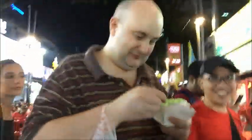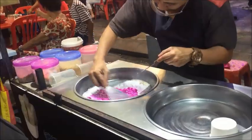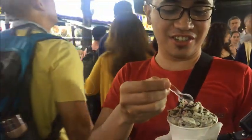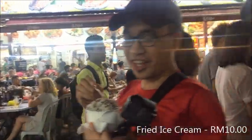Siyempre pagkatapos natin kumain, inom naman tayo. This is a lemon sugar cane and I just bought it for 5.50 ringgit. And it's huge. It's quite refreshing. What do you have? What's that? Peppermint ice cream? Yeah, that's fried ice cream. Durian with Oreo? How much is that? 10 ringgit. Yep, we got that with same price.